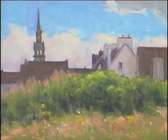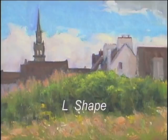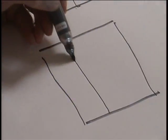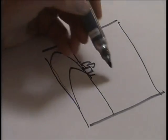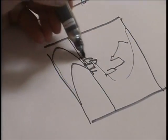The second would be, say, an S shape, where again we have the horizontal, we have perhaps our center of interest here, off center somewhat, and maybe there's a road or a street this way, and maybe it's the cloud shapes up here that move the eye through the landscape.